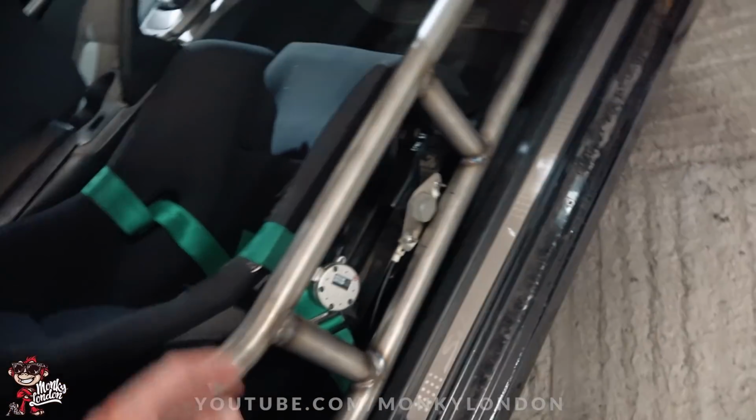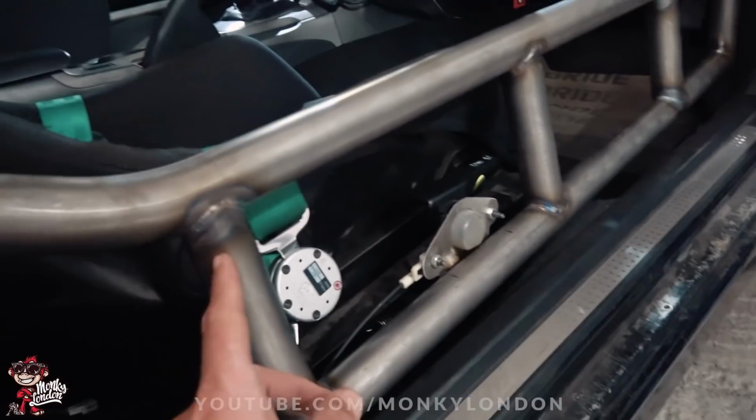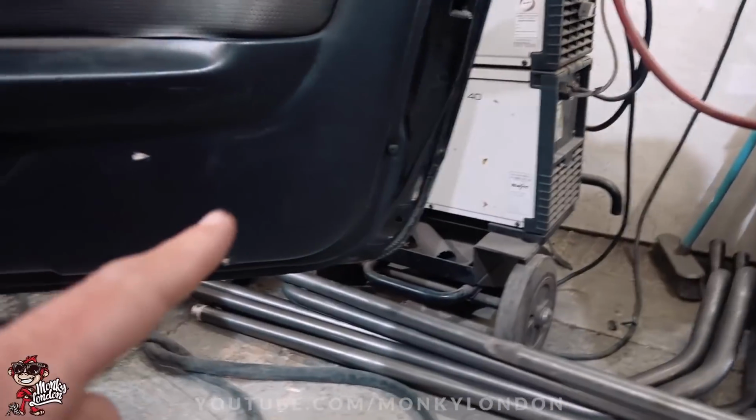I'm quickly going to show you guys, I didn't even realise here, we've even got little bends in the door bars just so we can clear the interior.